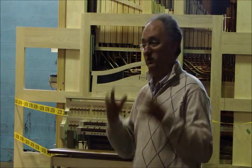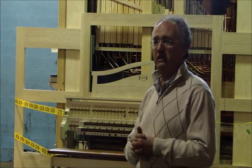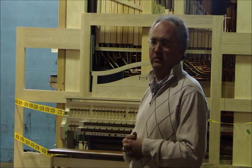Many people are asking me, do you make your own pipes? No, I do not, because it simply makes no sense for the client. We would have to raise the price, and then we would have to deal with lead. We get the pipes from very high quality pipe makers. All of this metal pipework came from Holland. It's Dutch made. Beautiful, beautiful craftsmanship, really.